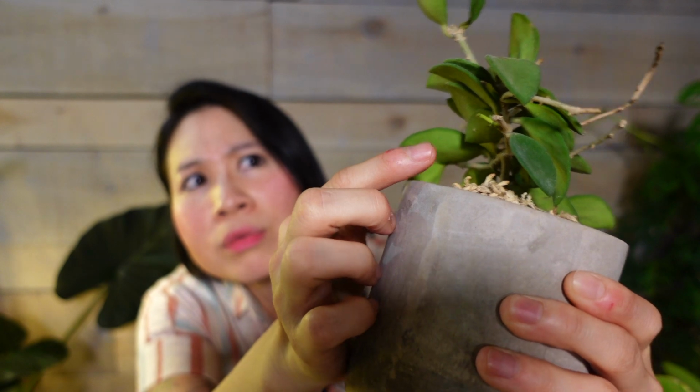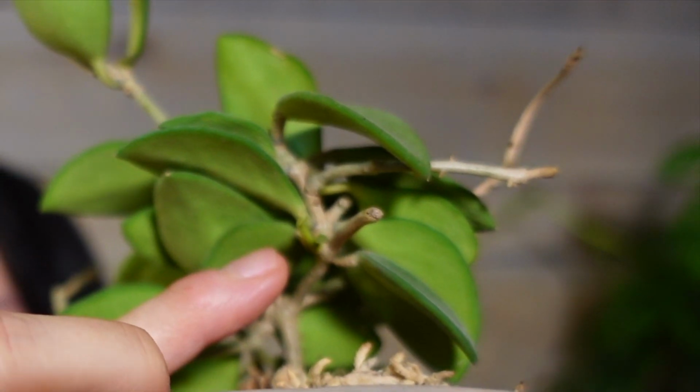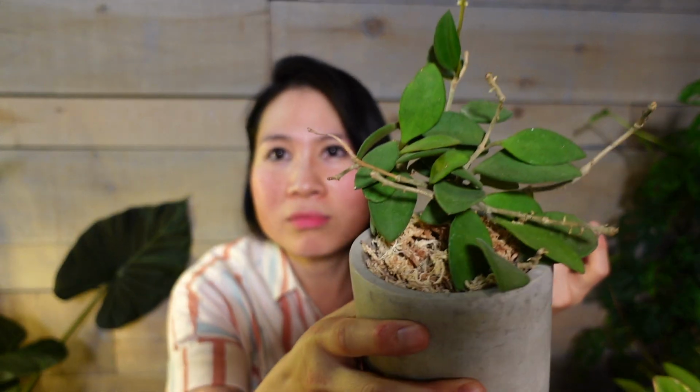So this is some new growth here. Hidden behind, there's also some new growth right here. Can you see? Right here. I think I saw another growth point. Where did it go? Maybe that was the one. But yeah, I also planted this in sphagnum moss. I have so many of my Hoyas in sphagnum moss now. And it's doing really well in the cabinet.